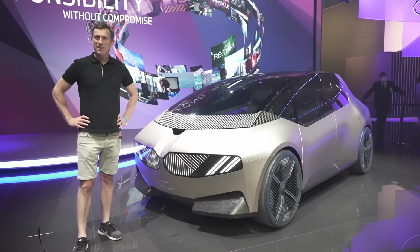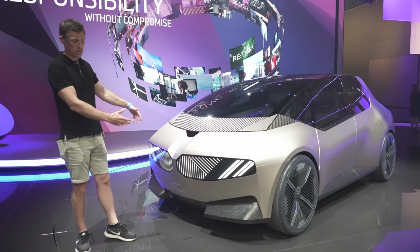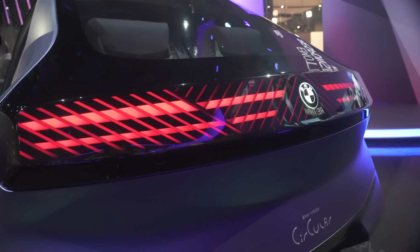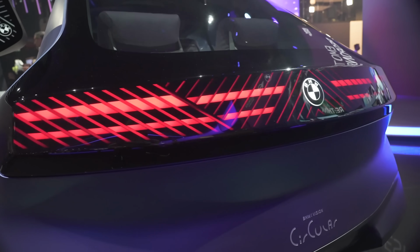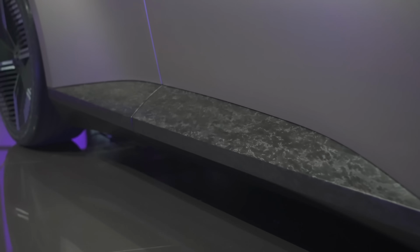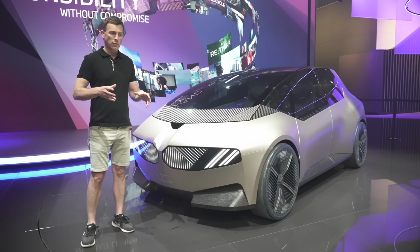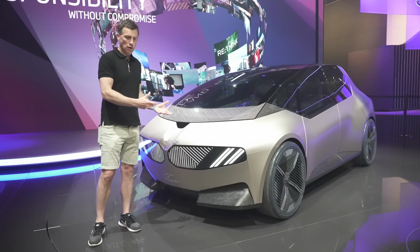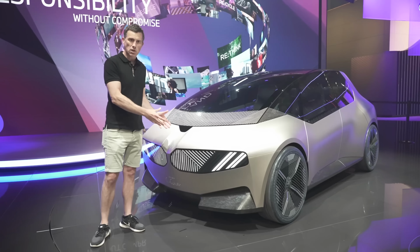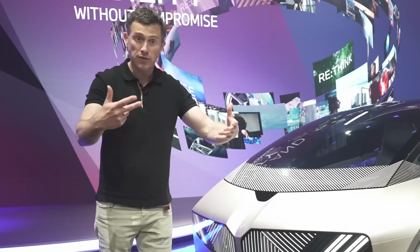Here on the BMW stand, they are showing off this concept. It's called the iVision Circular. So this points at what cars will be like from BMW in the year 2040. Obviously, it's all electric, but that's not the story. It's about sustainability. So everything on this car can be recycled or has come from recycled sources. And when you recycle the parts on the car, you don't just use them for like Coke cans or something like that. They can actually be used to build other cars. So when a car dies, it gives life to another car.